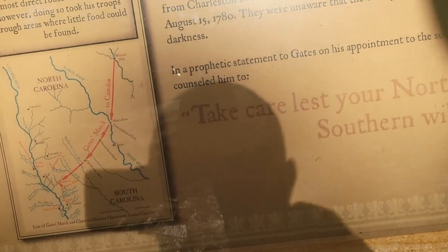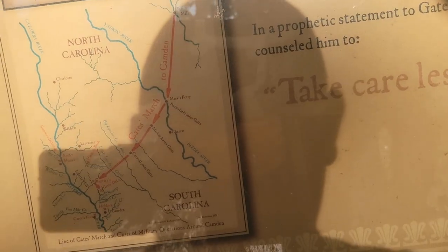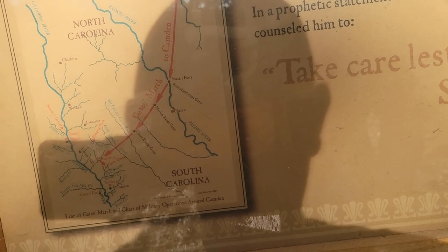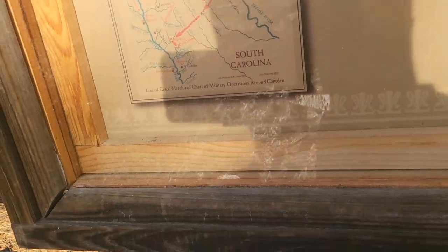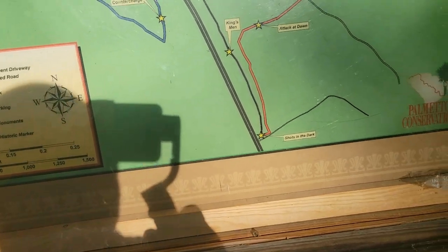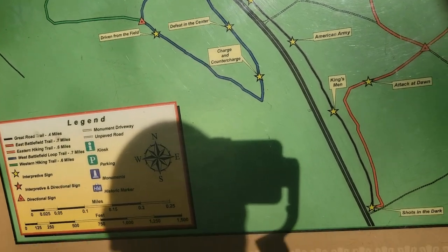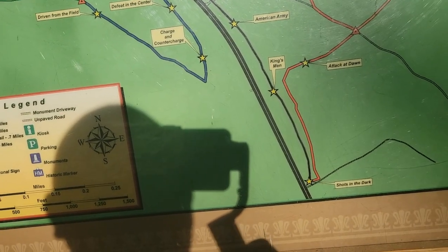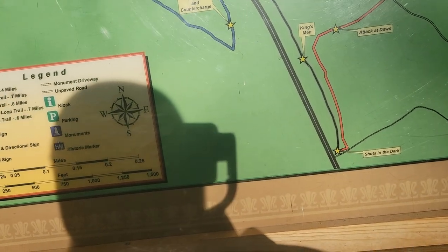That's the Pee Dee River. He took them across the Pee Dee River. Lynch's River. Oh, it came through Kershaw, because Lynch's Creek comes through Kershaw, the town I'm from. And this is just a description of the hiking trails. Like I said, they got a lot of walking trails through here.